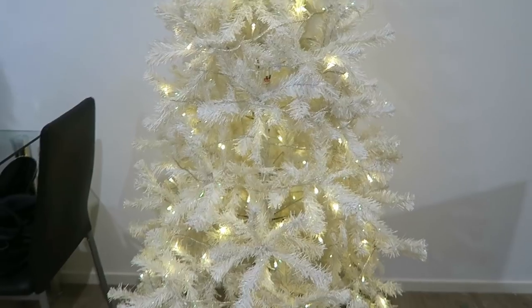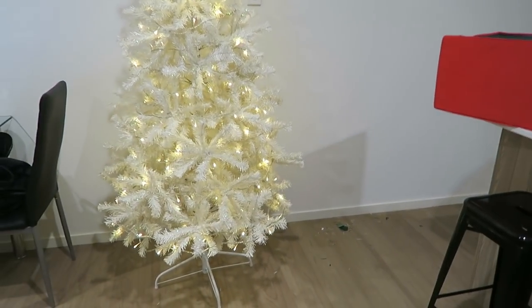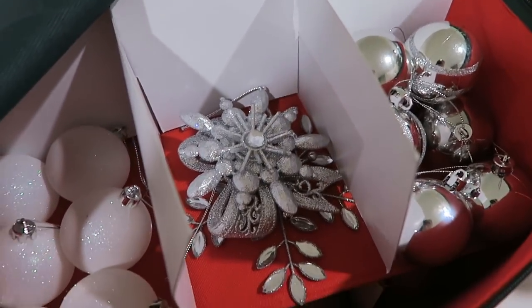Okay guys, so I just finished putting the tree together. I put the lights on as well. I still don't know if I'm gonna keep it in this spot, but for now I guess it doesn't look too bad. I brought down my ornaments from storage. All my ornaments are in here, so I have to put those on and then that'll be the tree pretty much done.